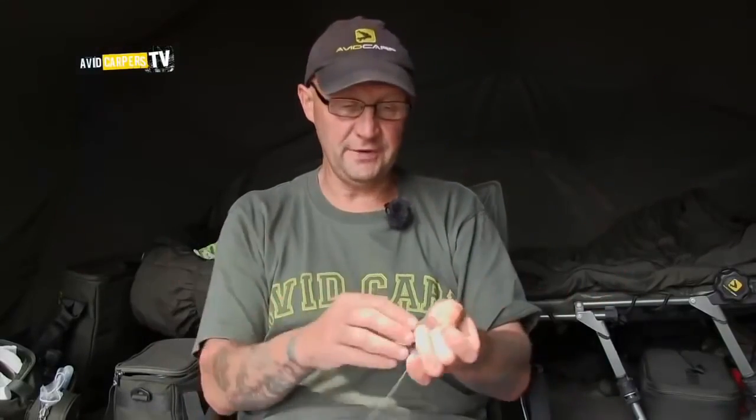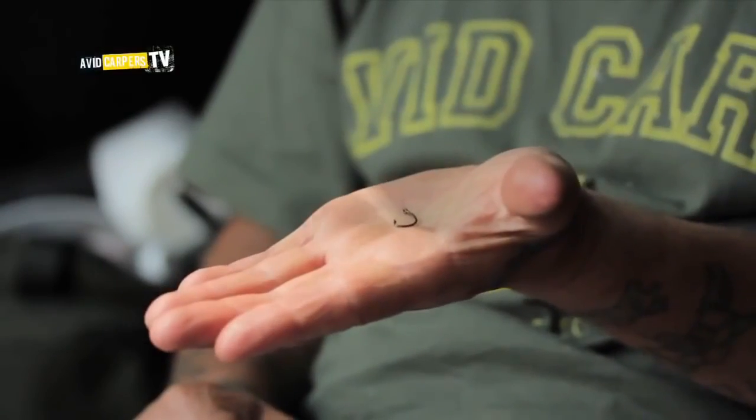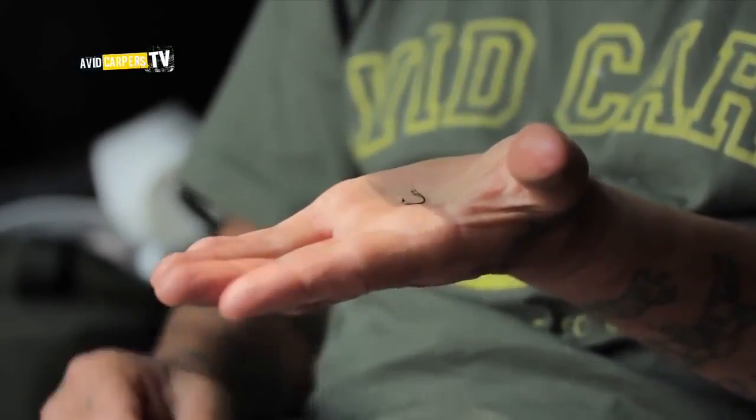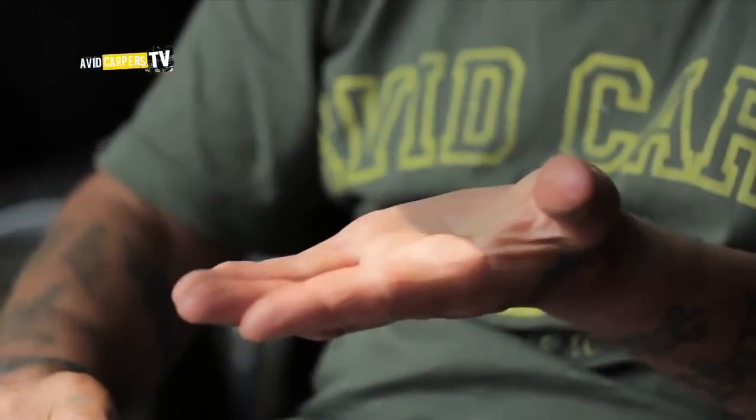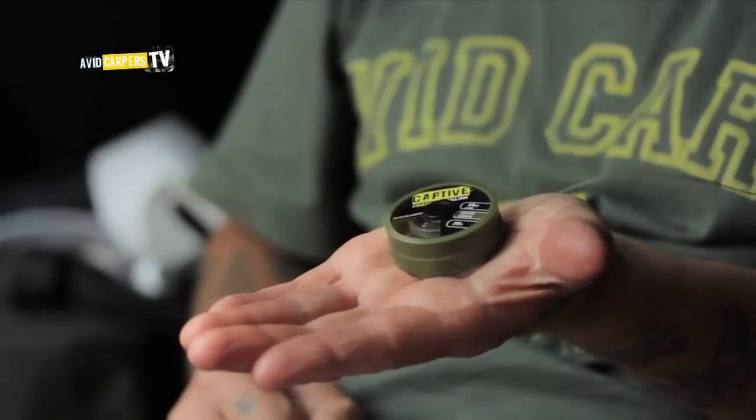Right, show you the rig we've been catching these fish on. Dead simple, not just day tickets, just carp fishing in general. Easy to construct, make them on the bank, and here we go. First and foremost, a little curved hook. Love them, needle sharp little thing there. I think it's about a size 8. Suits most lakes. £15 captive peelback, plastic coated.